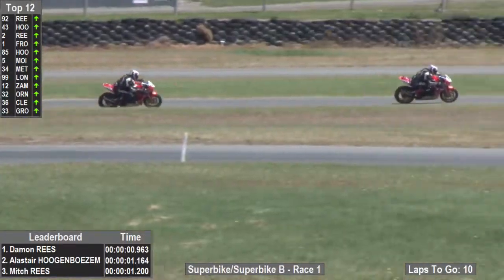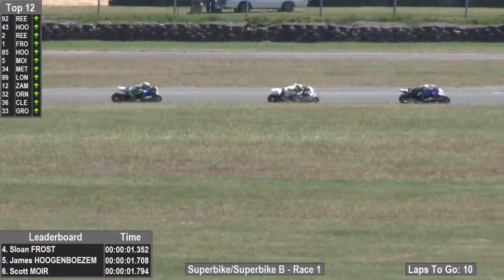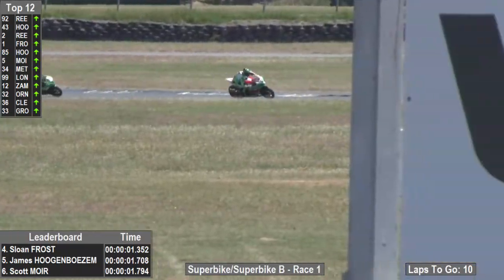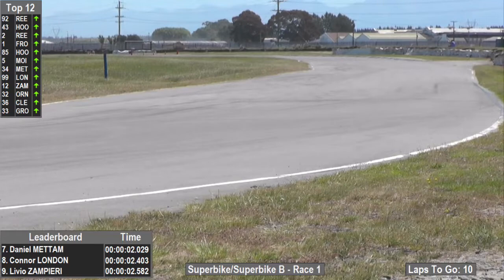They head up into Fulton Hogan, so it is a Honda 1-2. Damon Rees ahead of Mitchell Rees, and that looks like Scotty Moyer in 3rd place. I think we'll just wait till we get the update, but that's a pretty good start there. We'll have to wait and see who else is in there. The white bike is Sloane Frost. That's in about 6th position at the moment, so not the start he was looking for, but a real race of Sloane Frost. He'll come alive at the end of this one. All right, great to watch indeed.